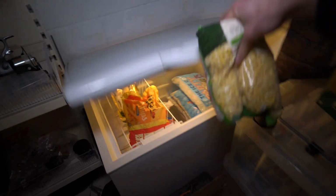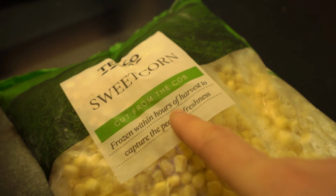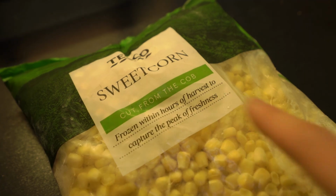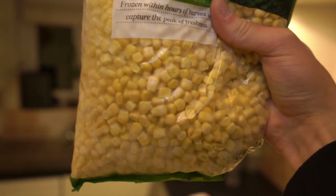Oh, and look what I have found in my garage. A bag of sweet corn. This particular bag is from Tesco. It is my local supermarket, but any sweet corn will do the job. Frozen within hours of harvest to capture the peak of freshness. That's why the carp like it. That right there is gonna catch me some carp.